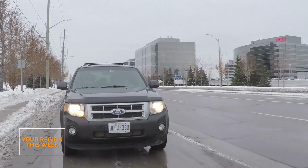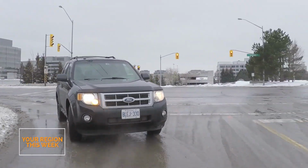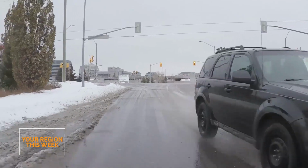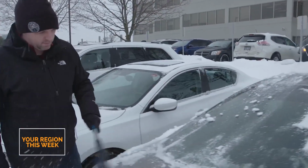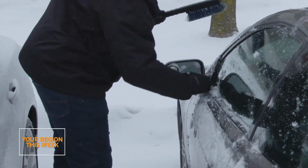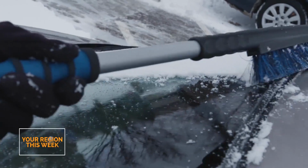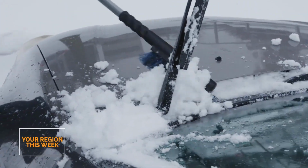And also think about visibility. You want to make sure that you are as visible as possible and that you're not causing any kind of visibility issues to someone else. So make sure you put your full lighting system on, that you brush off your windshield really well and the roof of your vehicle as well, because we've seen those cars driving down the road, spraying snow into your windshield. And if you are dealing with close quarters or you're dealing with slippery roads, that can be an impediment and can really put people at danger.